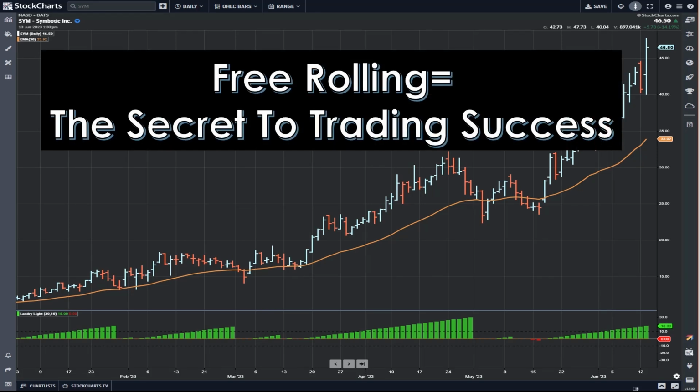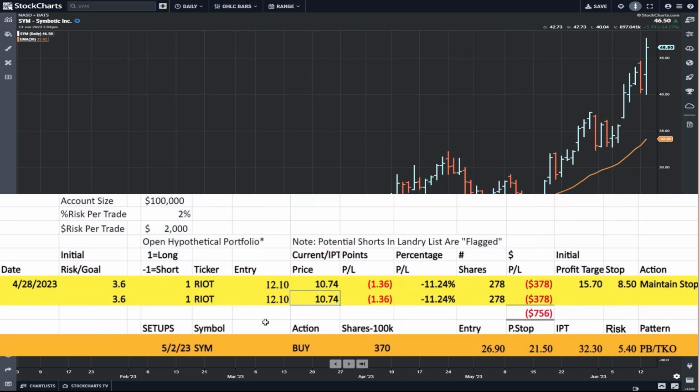So here's SYM. It's one of those AI tangent kind of stocks. It's got the AI and the buzzwords when they describe the stock. Anyway, there's the parameters: entry 26.90, protective stop 21.50, IPT of 32.30. The IPT is simply our initial profit target. That's simply the amount you're risking added to the entry. The number of shares is the amount you're risking. You would divide 2,000 by the amount you're risking, and that will give you the number of shares.